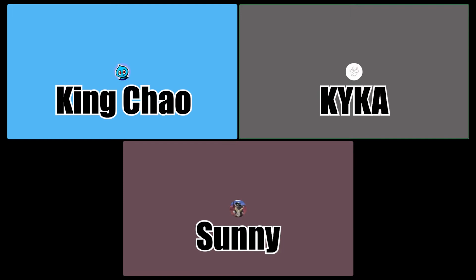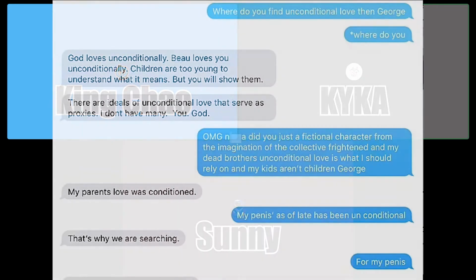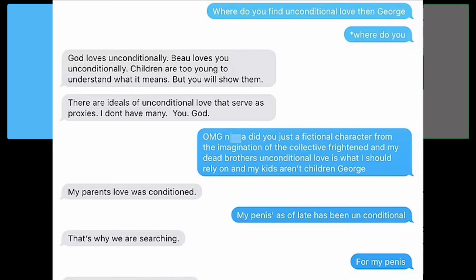There's also a second part, which is a little bit more disturbing, but you know what? Why not? By the way, let me prefix this with George, the lawyer. He's actually a white person, so let's just make that clear. Hunter Biden says, "Where do you find unconditional love, then, George?" And then he corrects himself, "Where do you?" I actually don't know why he corrected himself. He used the correct where, but all right.